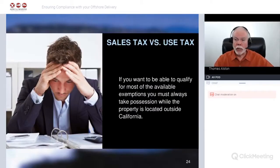If you want to be able to qualify for any of the available exemptions, you must always, always, always take possession of the property when it's located outside of California. So if you're looking for a boat and you find one in California and you want to legally avoid the transaction tax, you make it a condition of your purchase offer to the owner of the boat, whether it's a retailer or not, that they deliver it to you outside the 3-mile limit. That's outside of California. Don't confuse it with the 12-mile limit, which is federal. You're actually outside of the state once you get 3 miles from any shoreline. So you have to be careful when you go out in the Southern California area, because you might be getting closer to one of the islands that are part of California, but you've got to be outside that 3-mile limit.